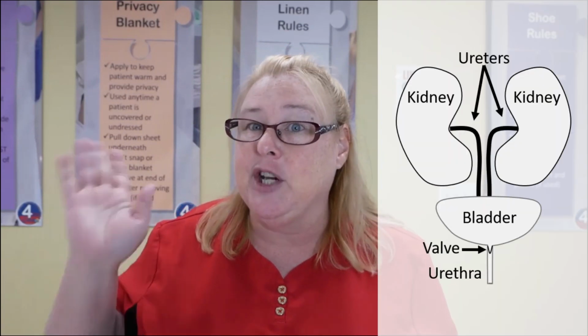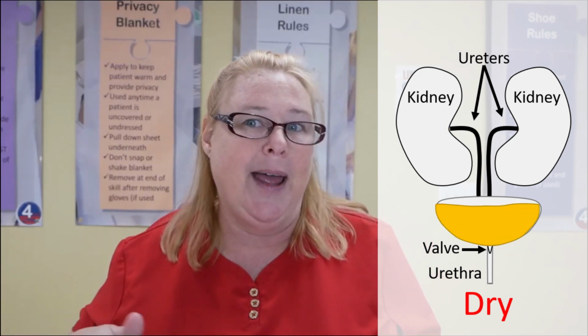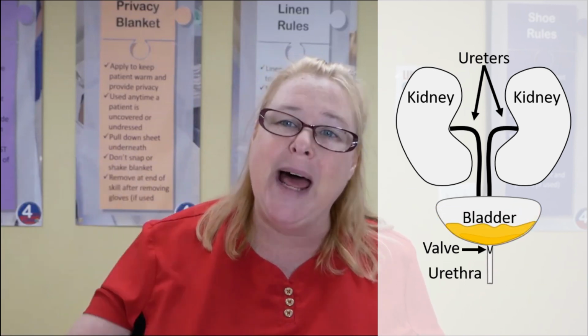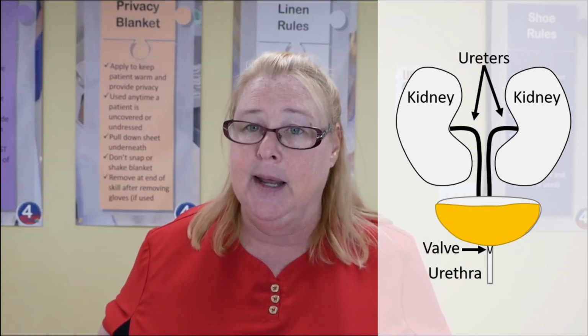So this is positional as well. Position will affect it. But what we need to understand is an incontinent patient is going to be wet all the time. That's what incontinence is. Now, if you've got a patient who is dry, dry, dry, dry, really, really wet, you do not have an incontinent patient. That valve is working. That bladder is holding urine. That patient is not incontinent.